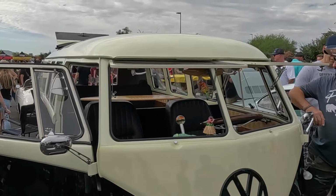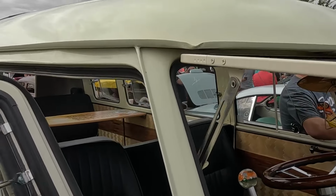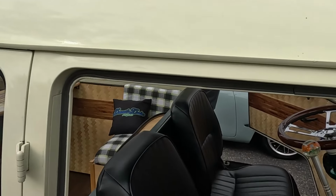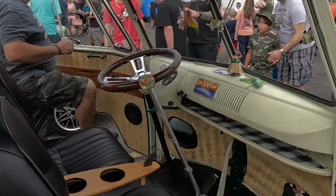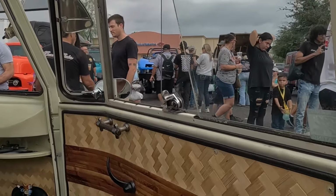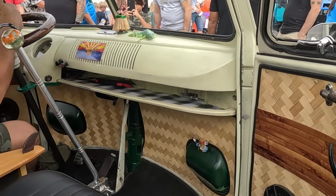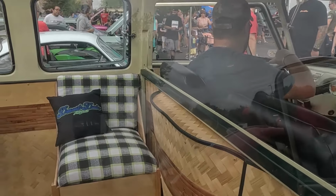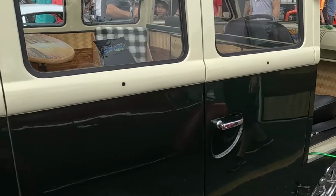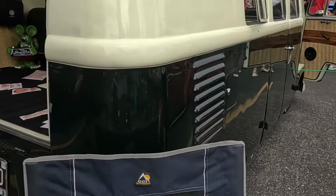This Volkswagen van here, really done some nice touches with the surfer. That's really great how they did the tiki interior. Little tiki man down there. Lowered. The builder of this must be having a lot of fun with it.